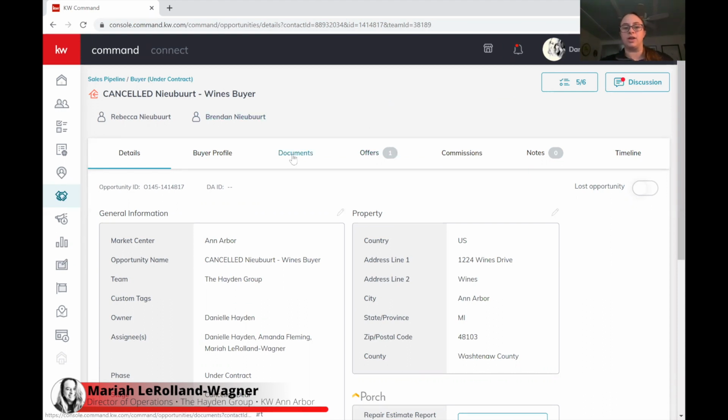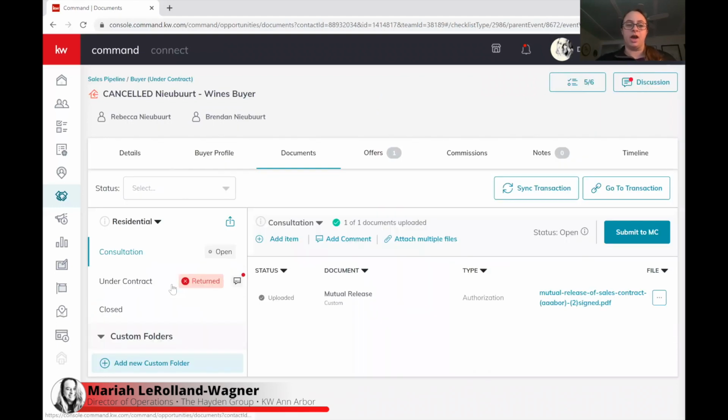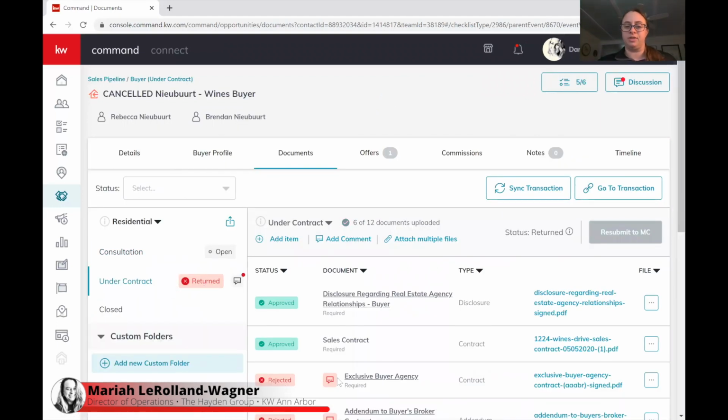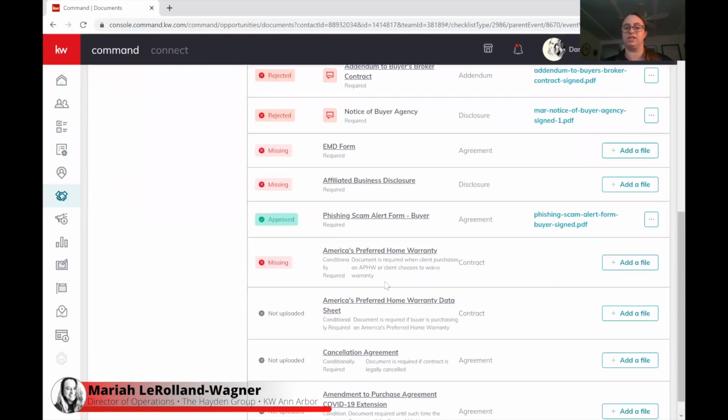One thing we will talk about, I can go ahead and show here, is under the documents. This is where we're using it. Under contract, you'll see it was returned. There were a couple of things. We were missing a broker signature with that little issue within DocuSign. We're trying to figure out how best to do that, working out some kinks with the Market Center, but you can go ahead and submit all of them. They show if they're approved, if they're missing, or if it's not required.